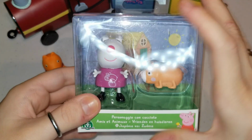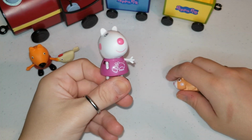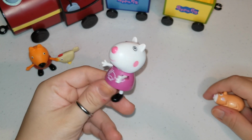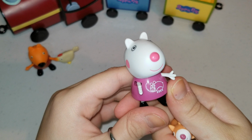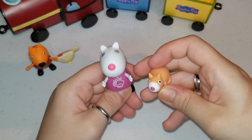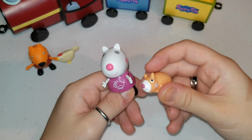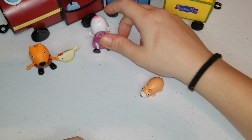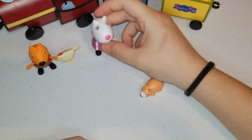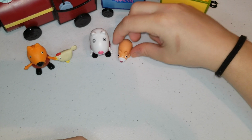Our second box is this one over here, and it's Susie Sheep. So this is Susie Sheep. And this is what she looks like out of the box. And it's one of Peppa's friends. And she comes with a little pet that looks like a hamster, I think. We're gonna set her over here. We're gonna set her down with her hamster.